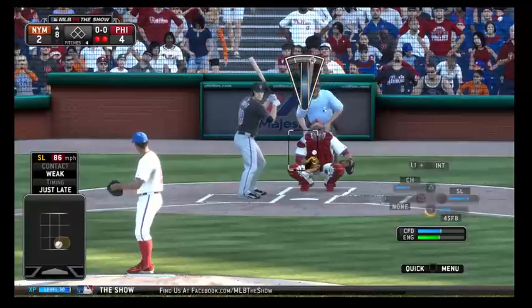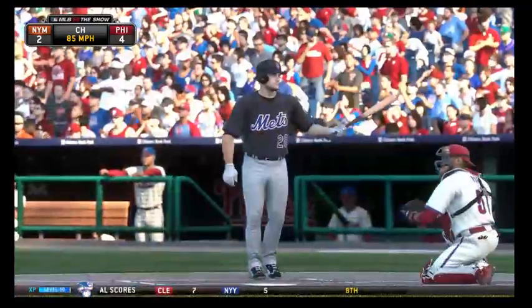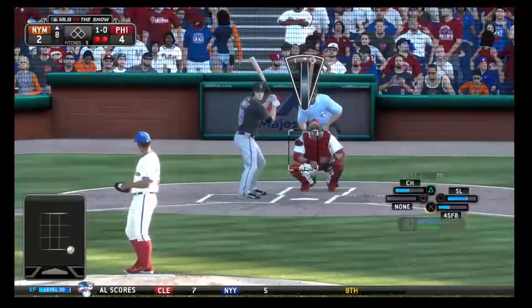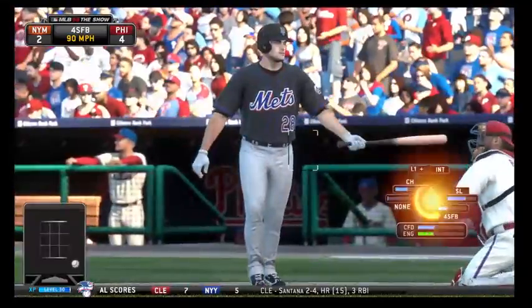Daniel Murphy will stand in as they're quickly down to their final 4 outs tonight. Now there's a changeup to start him out, but it drops low and away for ball 1. Off the plate again, 2-0 now.